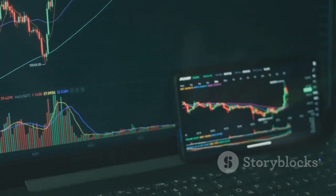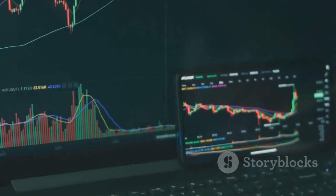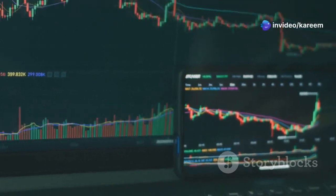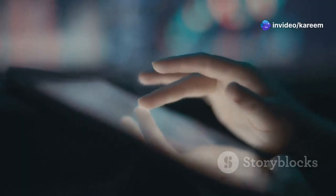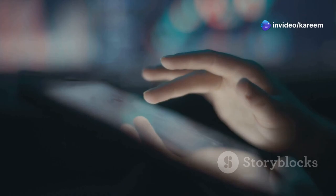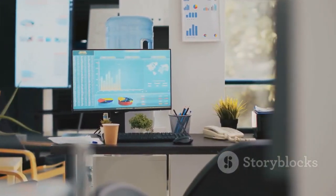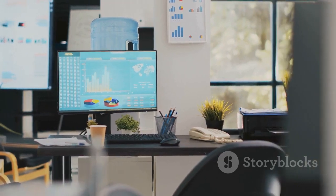A Robo-Advisor is an online platform that uses algorithms to manage your investments based on your risk tolerance, financial goals, and time horizon. You sign up for an account, answer a few questions, and the Robo-Advisor takes it from there. It automatically builds and manages a diversified portfolio for you, rebalances it as needed, and even reinvests your dividends.